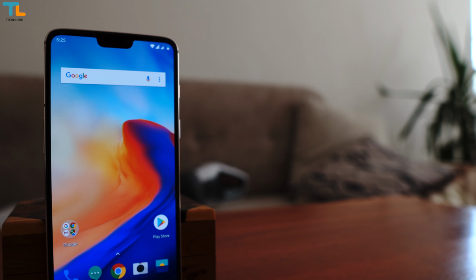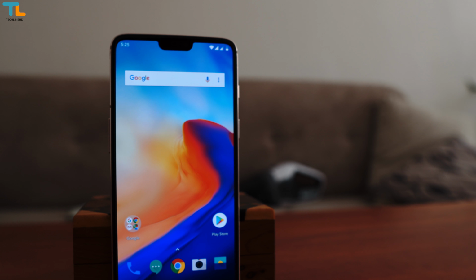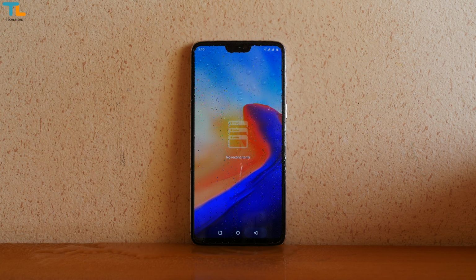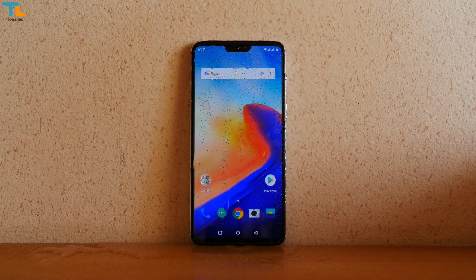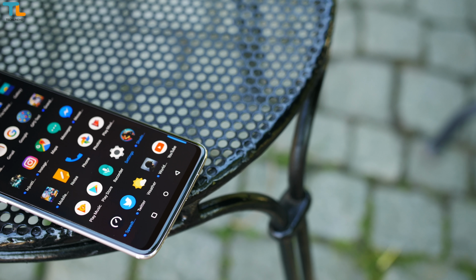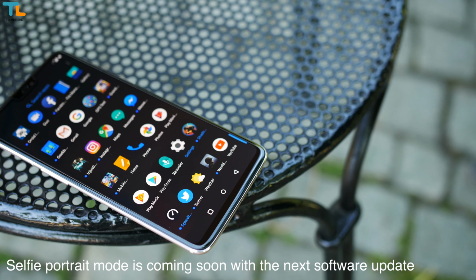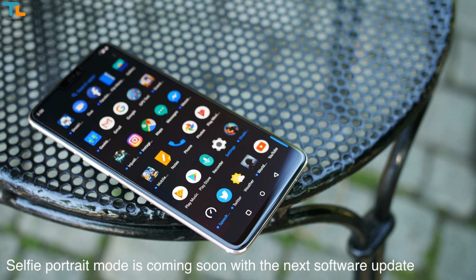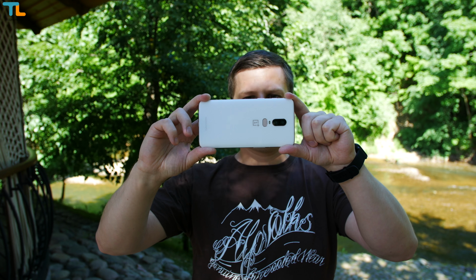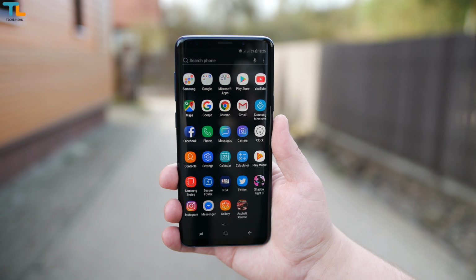Obviously, there are some trade-offs the company had to make in order to retain a lower than the mainstream flagship's price. I miss stereo speaker setup, and there is no official certification for water and dust resistance, even though the phone is unofficially splash-proof. Also, there is no wireless charging, no selfie portrait mode, and sound recording quality in video mode could be better.